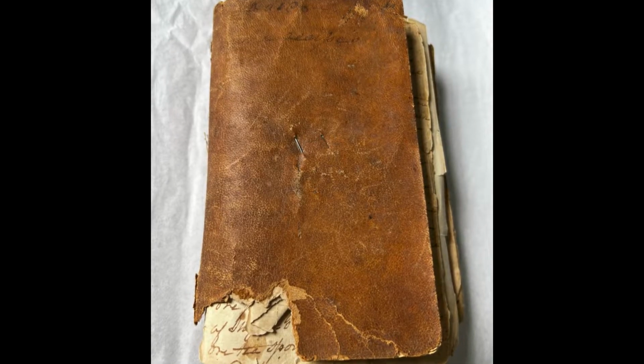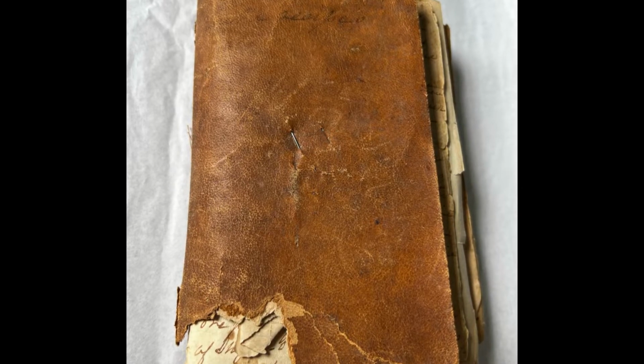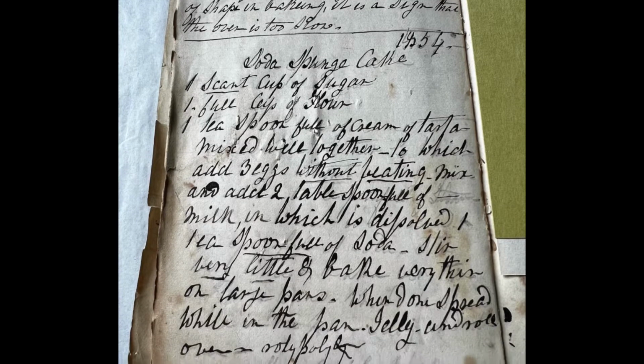Today we will be looking at a very special book from the 1850s. This is Betsey's receipt book, or recipe book. There are both handwritten recipes and newspaper clippings with different culinary delights.